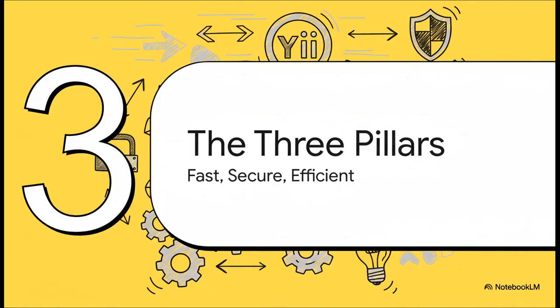Okay, so we've talked about the philosophy, the history, but why do developers actually choose Yii? What's the big draw? Well, it really boils down to three core pillars. It's fast, it's secure, and it's efficient.